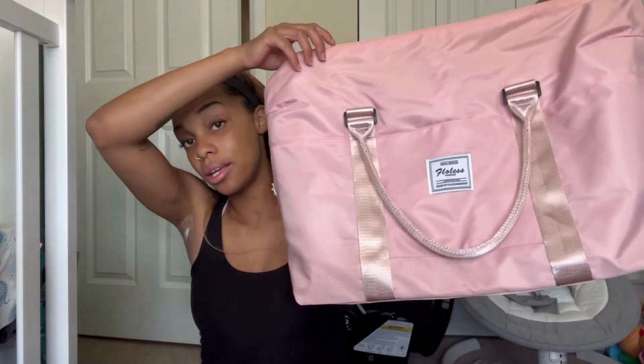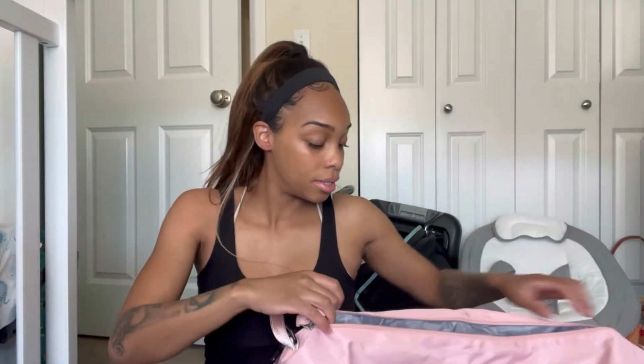But yeah, so that was everything for him. This is gonna be the bag I am taking. So it's just a simple pink one with the shiny material on the straps. So this holds a lot, I can definitely say. I'm surprised how much it holds. I'm not too worried about packing a lot.